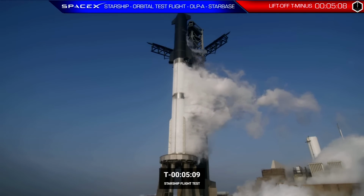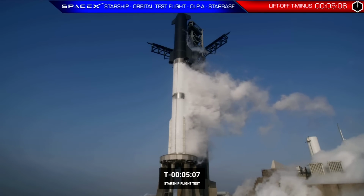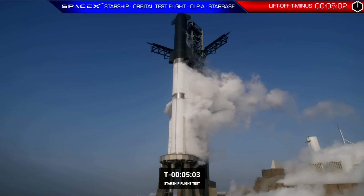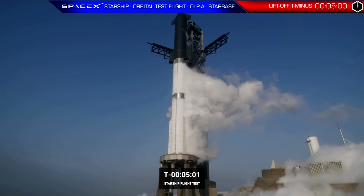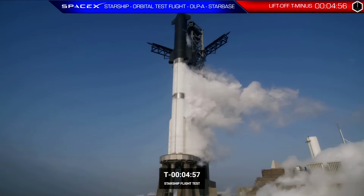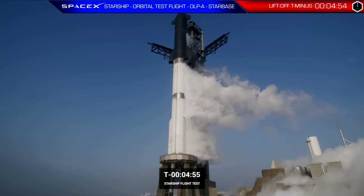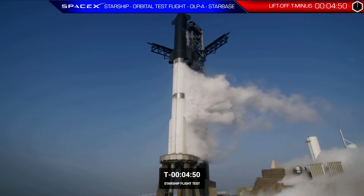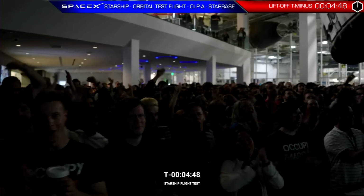Like we said, pretty different from our Falcon 9 launches, and so this will be the first time that any of us have gotten to see this type of integrated test flight with both the Starship and the Super Heavy booster. Everyone's cheering as we get into T-minus 5 minutes. We want to remind everyone that success today is anything.